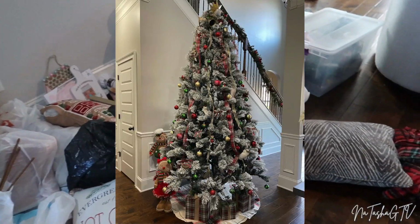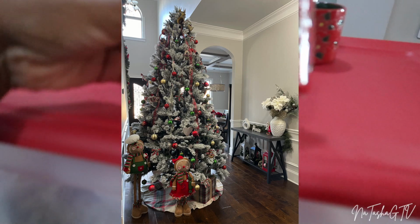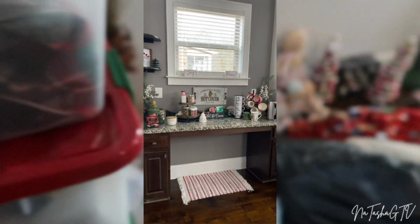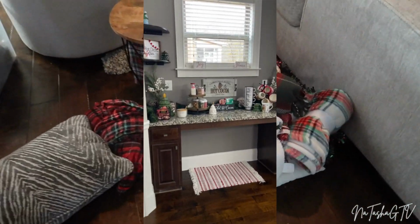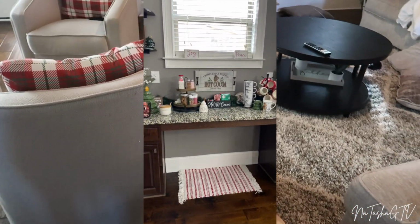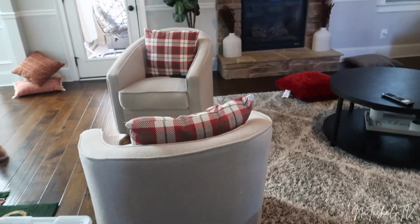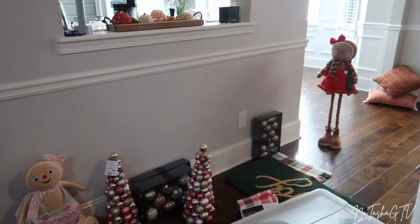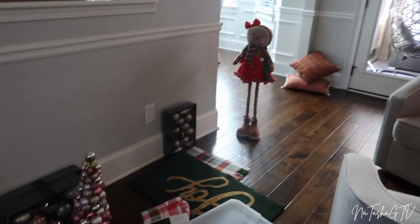We didn't use those last year. We didn't get a chance to really use these. We had a hot cocoa bar. We're going to do the same hot cocoa bar this year, but just mix it up a little bit. But this is currently the situation. Oh, we had three gingerbread people. Oh, that's the one that was in Deja's room, I believe.